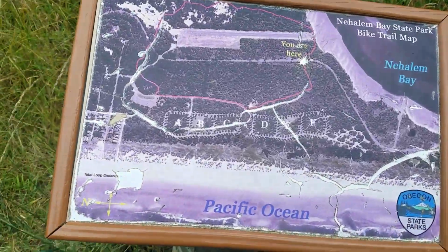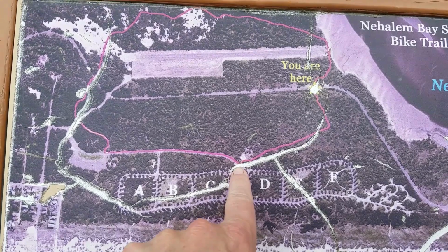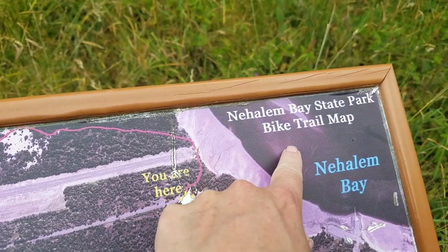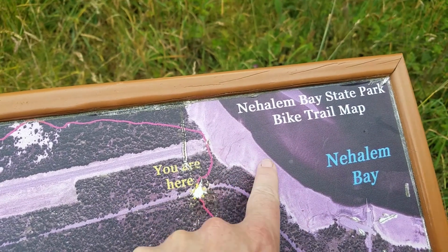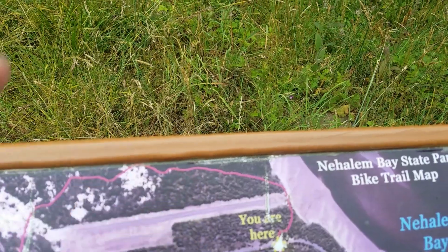And let's see, we're going to take a look at the map. A minute ago, or when we first looked at it, we were right about here, and now we're here. So we're going to walk along the shore of the bay where people can go crabbing, and then we'll be right past the airport and starting back around.